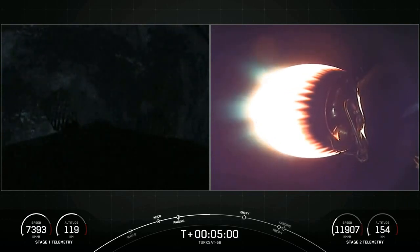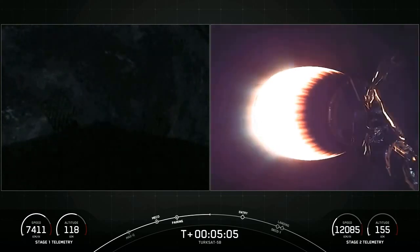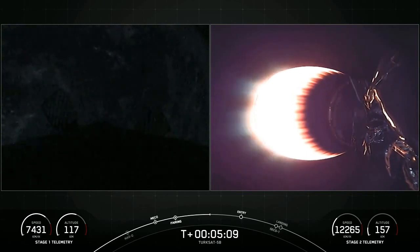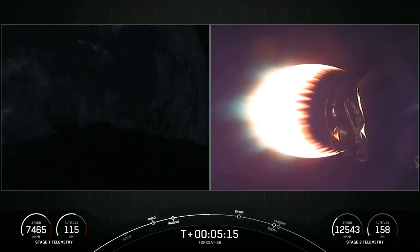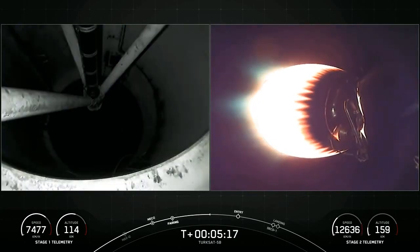Reusability is key to lowering the cost of spaceflight, which enables more investments in critical scientific research. The Falcon 9 first stage that is supporting today's mission will perform this entry burn for the third time, having previously supported both the CRS-22 resupply flight to the ISS and the Crew 3 launch just last month.